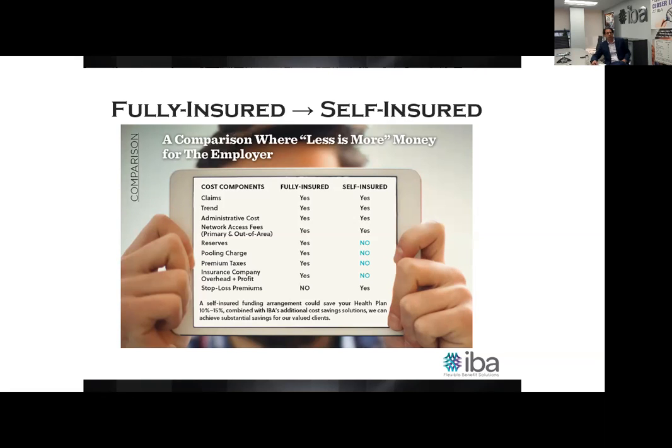So stop-loss insurance really replaces a pooling charge for a self-funded plan, all right? One of the nice things about a self-funded plan is that pooling level is movable. And we can dictate what that level is going to be through specific stop loss, and tailor it to a client's needs. So if you were to look at our book of clients at IBA, anywhere between, let's just say, 50 and 1,000 lives, some of them might have similar demographics and stop loss deductibles, while others might not. And that's simply based on the client's risk tolerance. And one of the things that self-funding is able to do is truly identify a client's risk tolerance and get them to recognize how it works in tandem with their health plan.